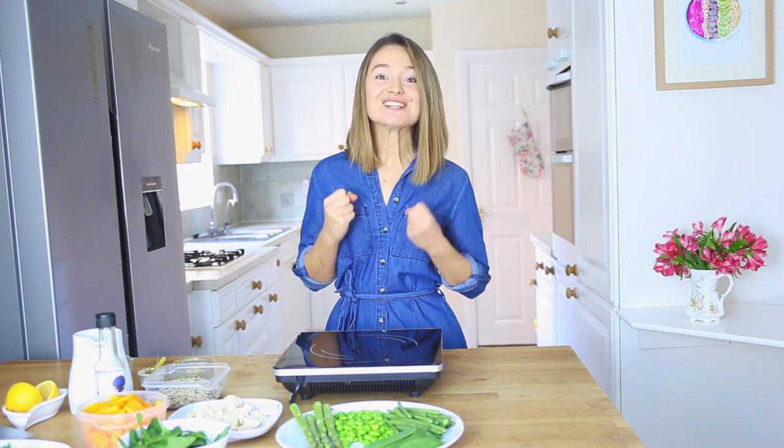On the menu today, we have a spicy and creamy Thai green curry with a twist. It's packed with good for you veggies and there's so much flavour in there. I can't wait to get started and show you how to make it. Before we get started, I'm going to give you a rundown of all the ingredients and what's packed inside them.